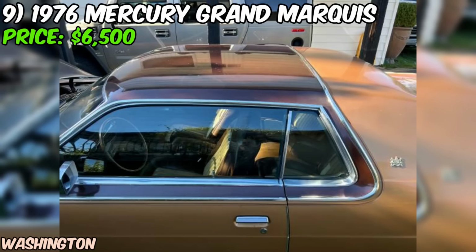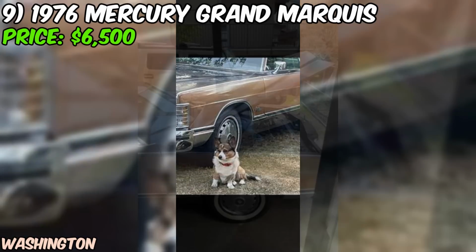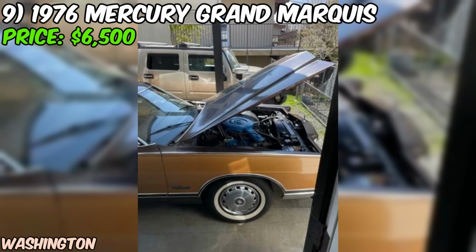The seller also mentions that they did a ton of work on the car when they first got it, taking care of pretty much all the big stuff. That's great news for any potential buyer, as it means you won't have to sink a bunch of money into repairs and upgrades right off the bat.